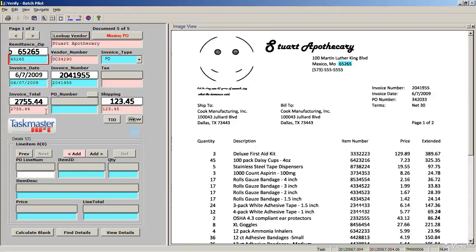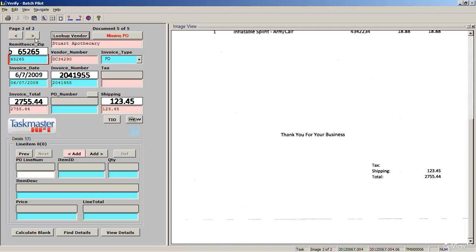You can also see here the OCR engine automatically found the invoice total information as well as the shipping amount. Even though this is a two-page document, it scanned the whole document and was able to find the invoice total and the shipping amount by looking for these tags, shipping colon and total colon. So it automatically extracted that. We didn't have to enter that information.